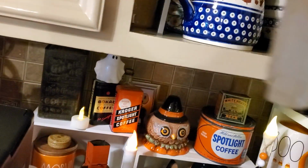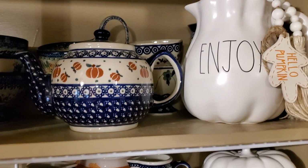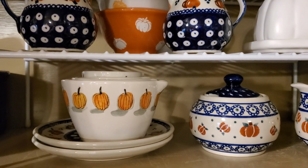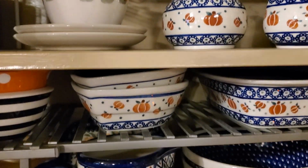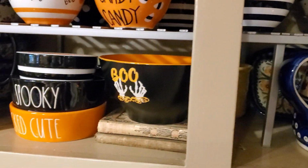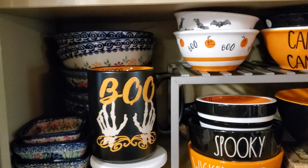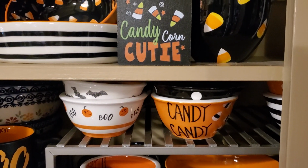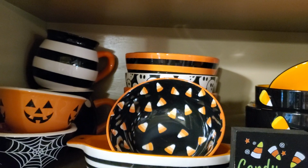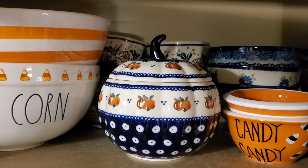Let me see if I can open these doors for you. The Polish pottery with the pumpkins on it. The Dunn pumpkin measuring cups that I've had for quite a few years. That's Polish stoneware with the leaves on it too. And then there's the Boo bowl that John picked out along with the mug. And some of these other super cute Terremoto. And the candy corn bowl came from Target several years ago. And there's the Polish stoneware pumpkin that we got at Tuesday Morning.